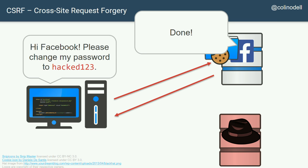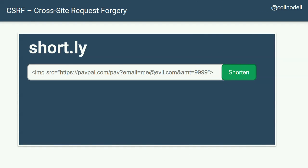But something I want to show you is that you don't necessarily have to execute this type of attack using a malicious server that's out there. You don't have to trick the user to go into a malicious site. We can actually use cross-site scripting to initiate this type of attack on an otherwise trustworthy site. So here's an example of our Shortly website. We know that if we put any HTML into there, it'll show on the page.